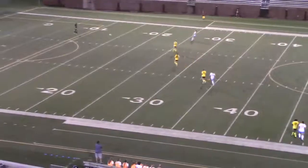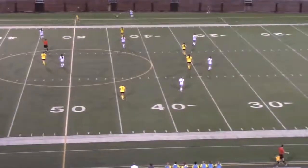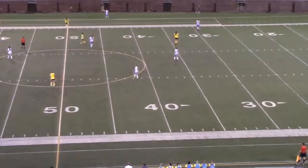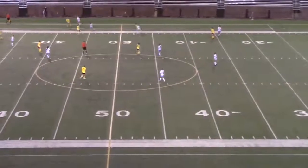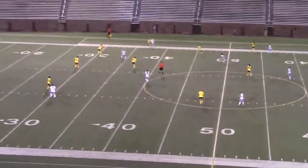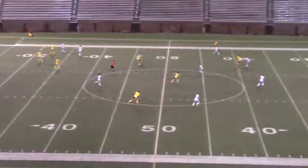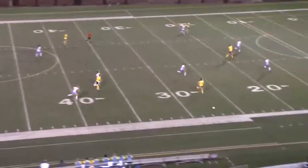Rosales starting a run here for Chattanooga. Bounces a bit too far ahead. But the pass to the sideline by McCormick is going to go out of bounds. It'll be a Chattanooga throw. Passes going just a little bit wide for Chattanooga.